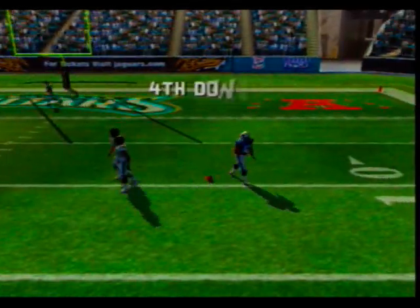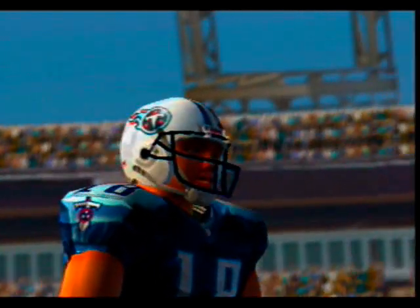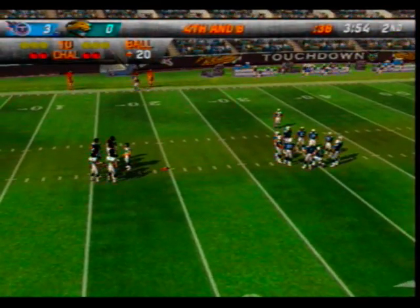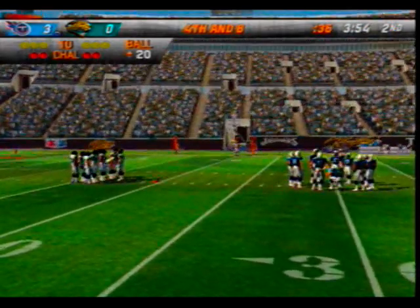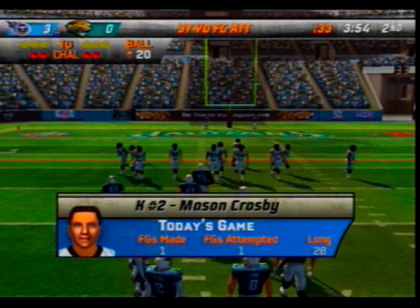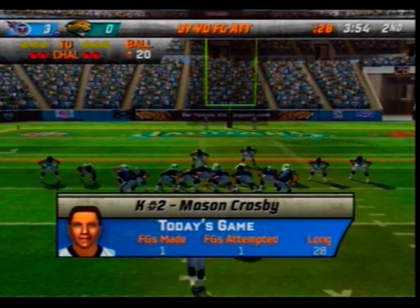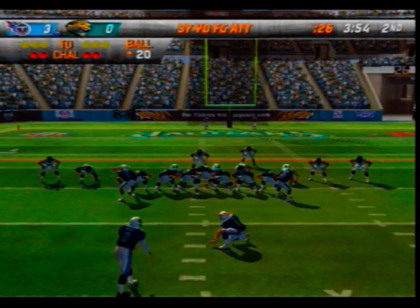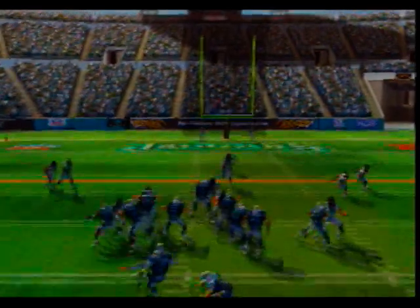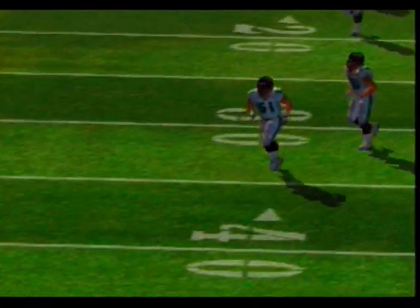Throwing. And he can't hang on. There's not one wide receiver who can ever claim him. He's never dropped a pass. It's just part of the game. Crosby comes into the game to try the field goal. Veteran kicks it through. Following the field goal, the score is 6-0 Titans.